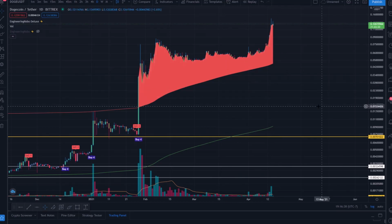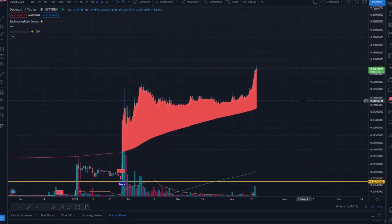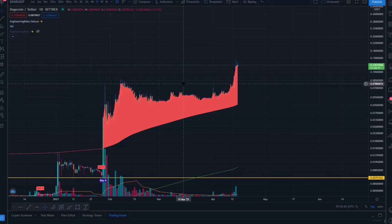Wait for Dogecoin to solidify support before making an entry, in my opinion. But we could very much see another 100% candle very quickly here. Watch out for the FOMO. Don't buy tops.